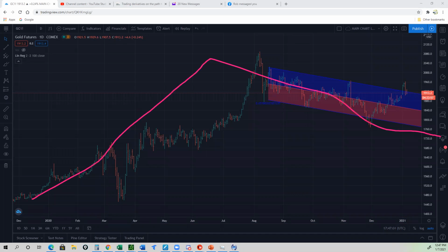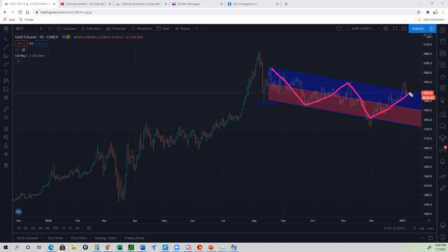And let's look at what price has been doing of late. We're in a downtrend, goes up to the top, down to the bottom, up to the top, down to the bottom, up to the top. Where do you think it's going? Down to the bottom. So we're in a downtrend there.